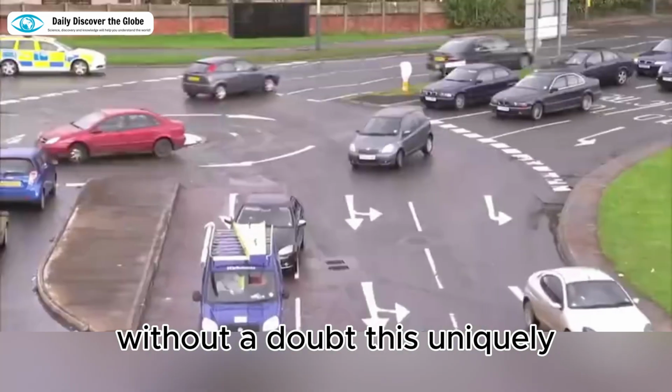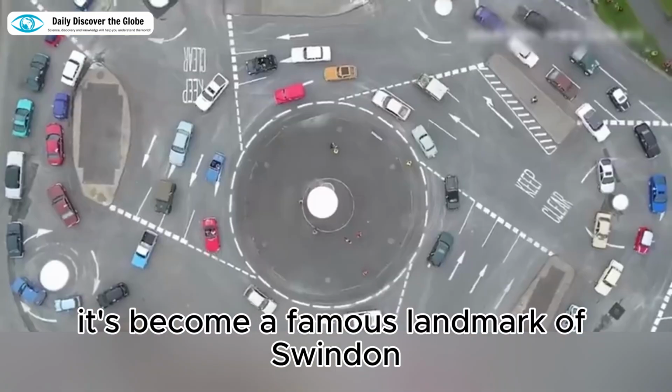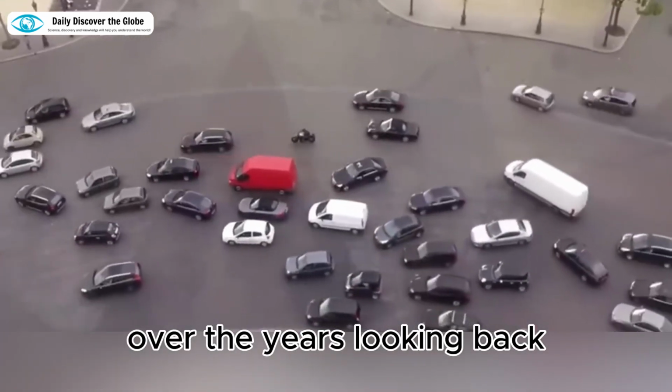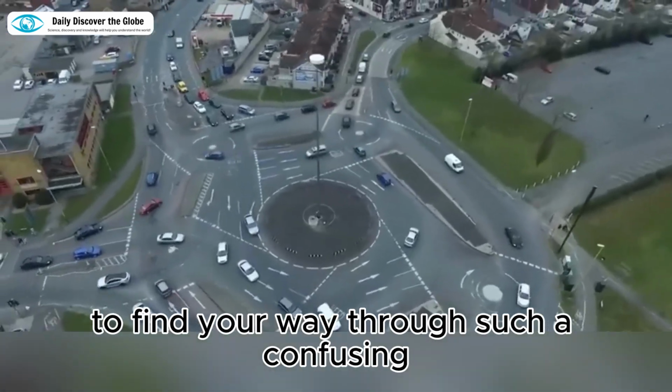Without a doubt, this uniquely designed roundabout has gained quite a reputation. It's become a famous landmark of Swindon and has appeared multiple times in movies and TV shows over the years. Looking back, its name probably implies that you might need a bit of magic to find your way through such a confusing road.